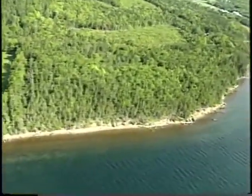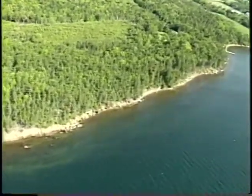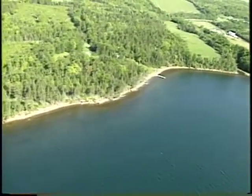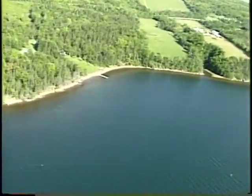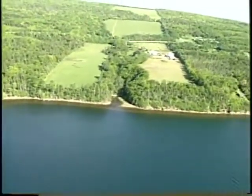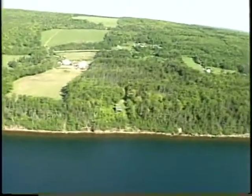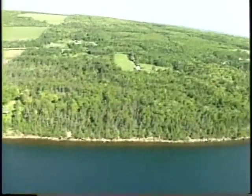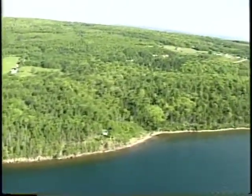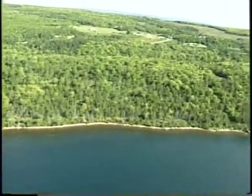Coming along this part of the Bras d'Or, you're on Boularderie Island, and certainly have a high relief as well, but it's much more farmland along this area. And rock outcrops along a large part of the shore. Very little beach. Relief would be probably in the order of 15-20 meters right at the shore.